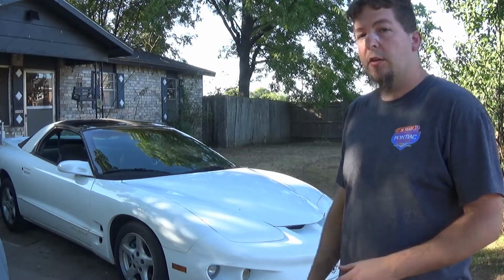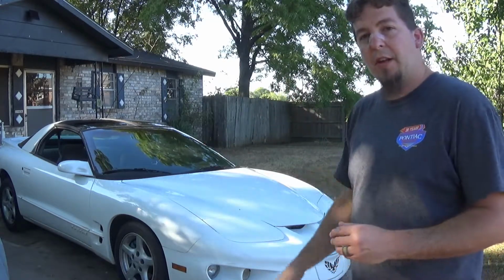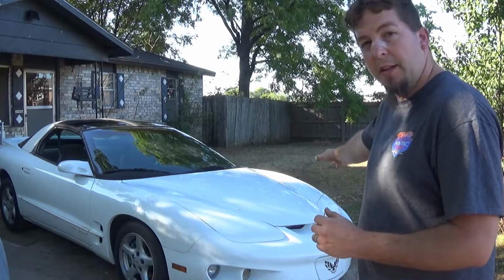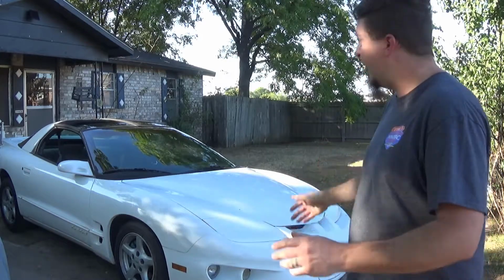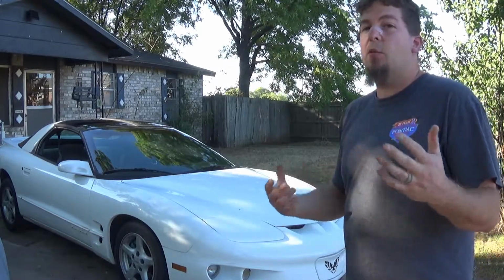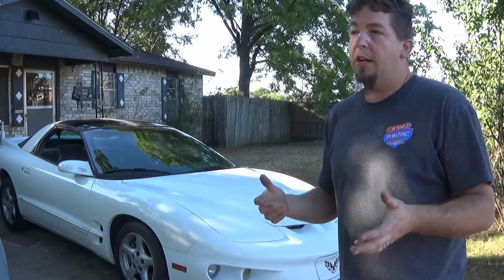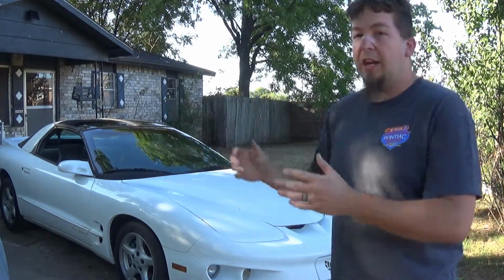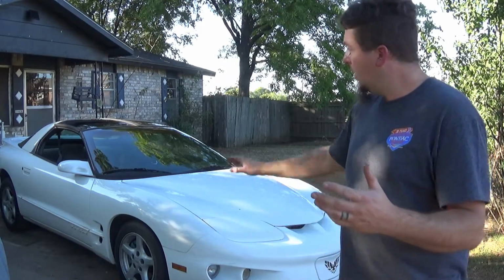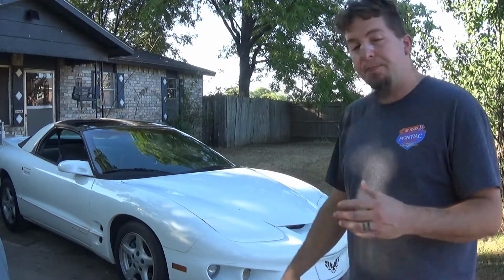Obviously, did a bit of work to it. Changed the carpet, shampooed the seats, put new tires on it, downstream O2 sensor, door bushings, rebuilt the headlight motor, got the headlights working. Got the AC working because it didn't work before. Now it actually blows pretty cool. It is obviously a '99, so it's not up to par with a newer car in AC, but it still blows pretty cold. It could probably use a new blower motor eventually. Maybe that would help, but it's still working right now.